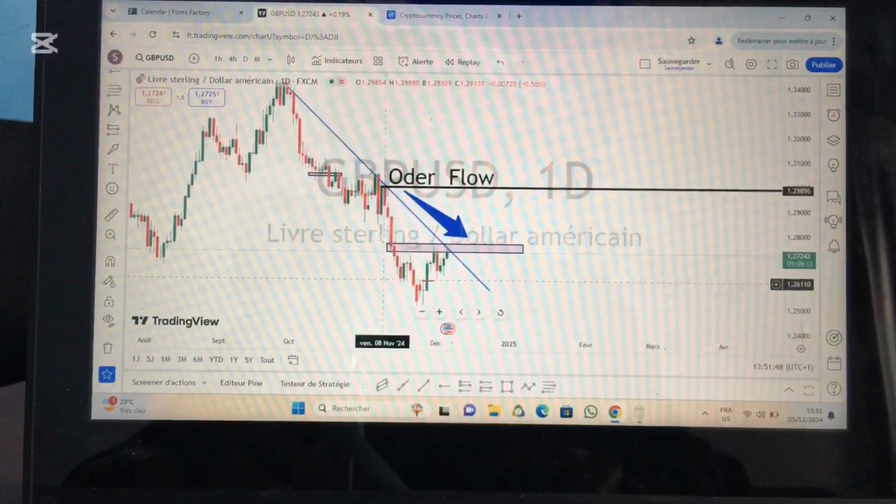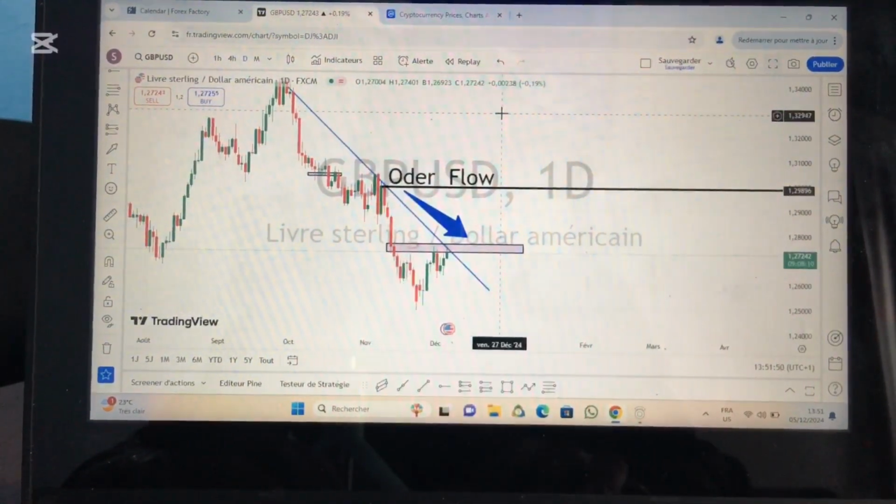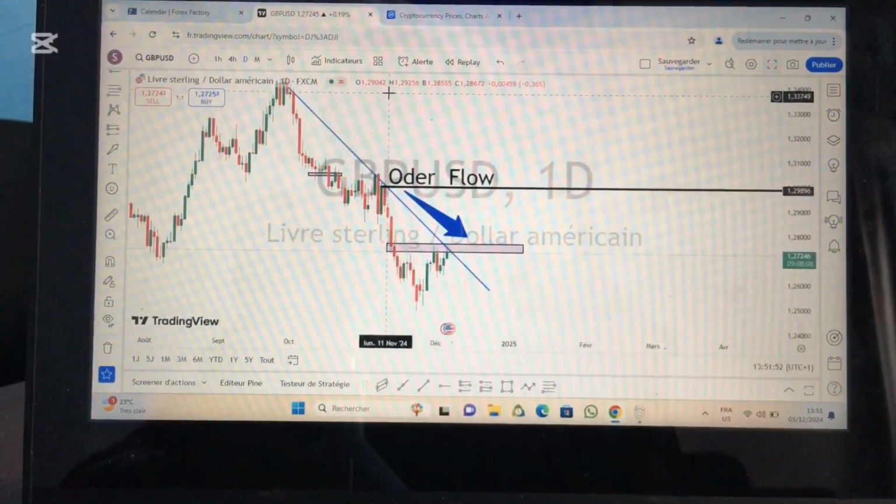Why am I saying so? Because the daily has already shown to me that it has tested a demand zone and is literally trading towards a supply zone area. So that's exactly how these strategies do work.